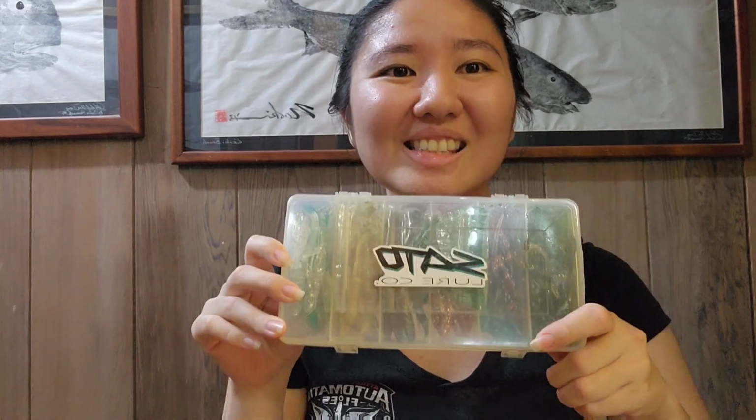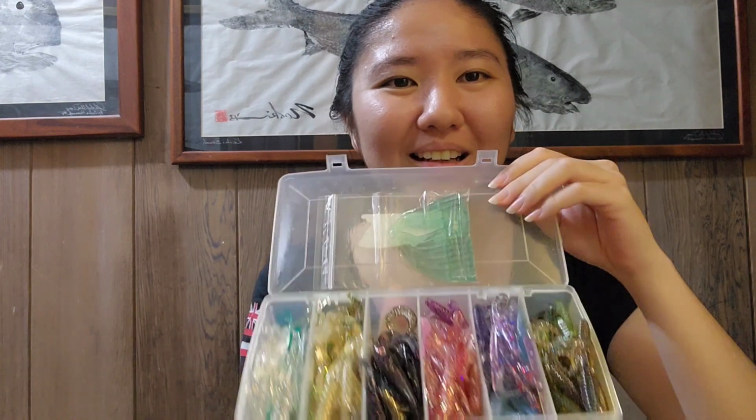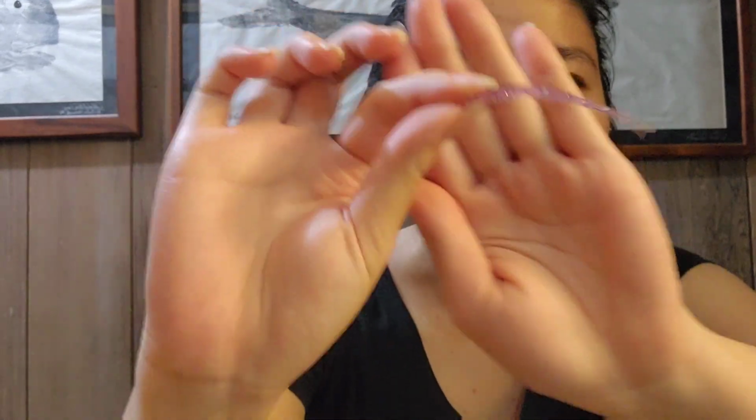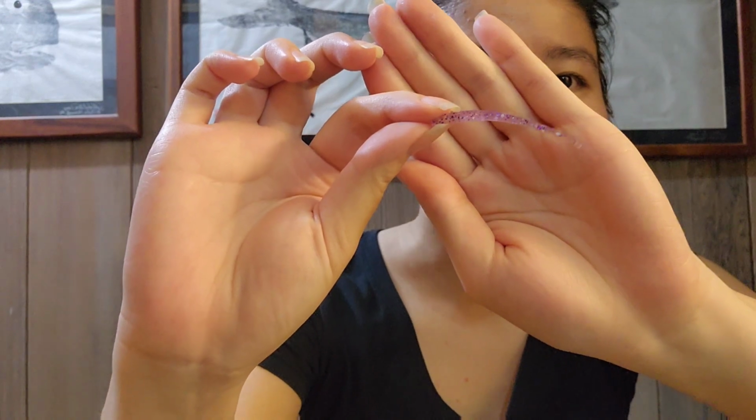So Sato Lures got me this really cool tackle box, and they filled it with a bunch of goodies. So when I'm fishing, let's say, the halaloo schools, I would use something like this, and the color varies. You can use any color. Like I said, I like purple, but this to me would be actually a little large for halaloo. And the reason is the halaloo that I'm trying to catch might be 4, maybe 6 inches at best.